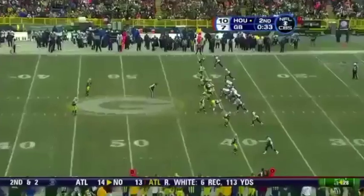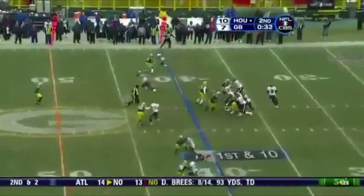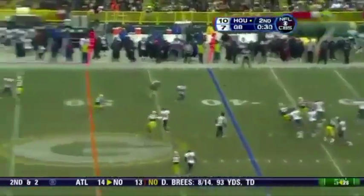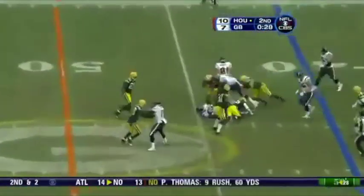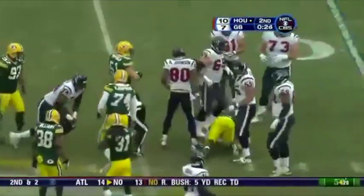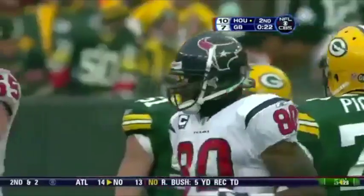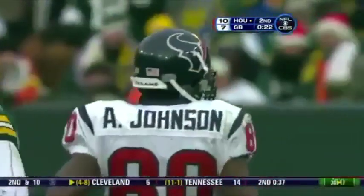Robinson, with a severe knee injury last year, started the season on the sideline, and now is back in the starting lineup. Underneath, and this reception is made at the 45-yard line by Andre Johnson. He picks up 5 yards. Bishop with another tackle, and a timeout called by Houston.